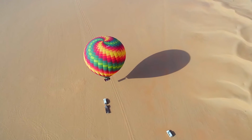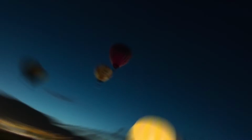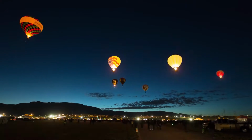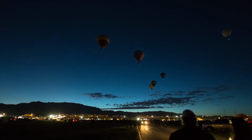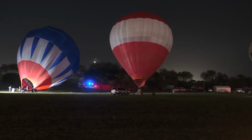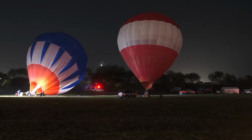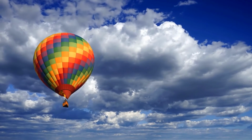Today, the envelopes are generally made of a strong, light, durable synthetic fiber, usually ripstop nylon, which is a nylon that's sewn together in squares to prevent tears from spreading. Another thing you might have noticed in the pictures are the curved vertical strips sewn very tightly together. These sections are known as gores, and they're sewn tightly to create a strong, airtight container that won't leak.